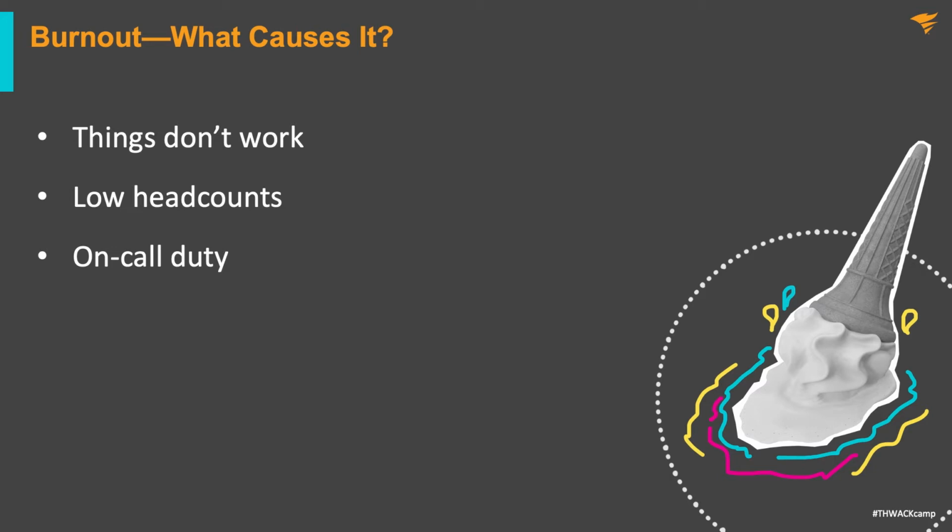Then we need to consider how businesses changed in the past years. We had 9 to 5 working. That's no longer reality. Everything has to be available 24/7 from everywhere in the world, basically. And in IT, we need to make sure it works. So this is another headache caused by the increased availability of the business.